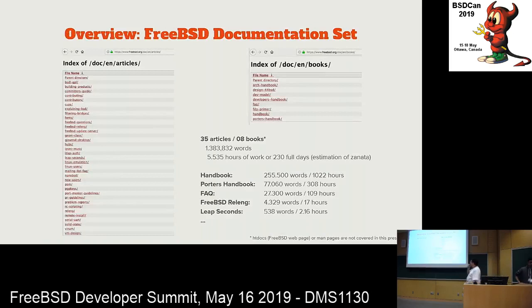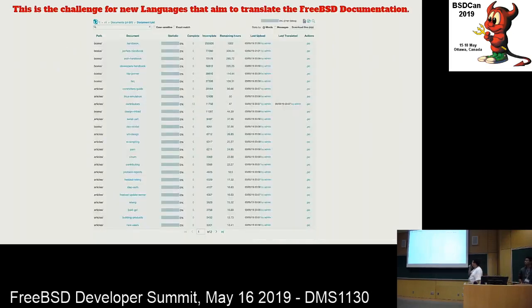Well, this is a challenge that new groups who want to translate the FreeBSD documentation will face when they choose to engage in this. We have 35 articles and 8 books. It's a really big challenge. Zanata, the tool that we are using, estimates that the translation would take around 5,500 hours. Here we have a quick overview of the documents on the Zanata interface, where you can see the estimate of the effort for each document. The handbook is estimated to take around 1,000 hours.